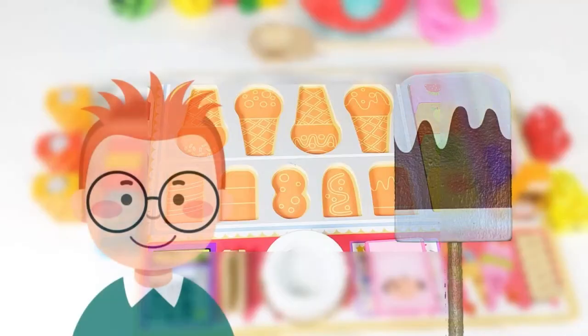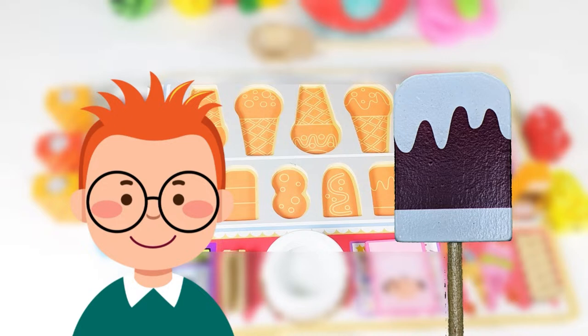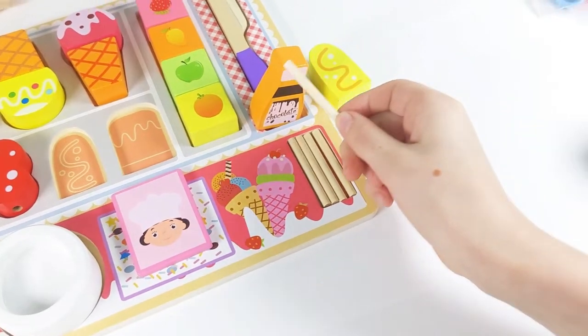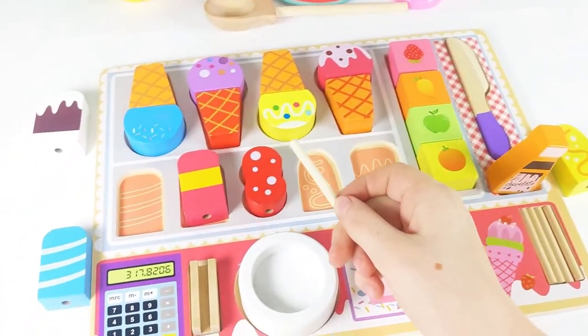1, 2, 3, 4, 5, 6, 7. Buyer number 7. Chose the vanilla chocolate popsicle. Let me grab my popsicle stick. Now all we need to do is find the place.